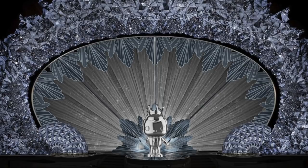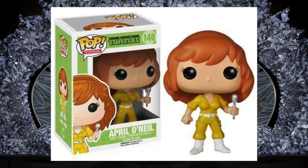But for the most improved of the year, I'm going to go with April O'Neil. Here's the original. It's not bad. Her hair looks really weird. It looks like she was caught in the rain or something, or she was wearing a hat.